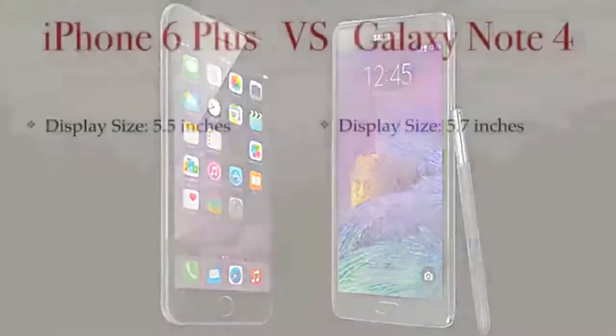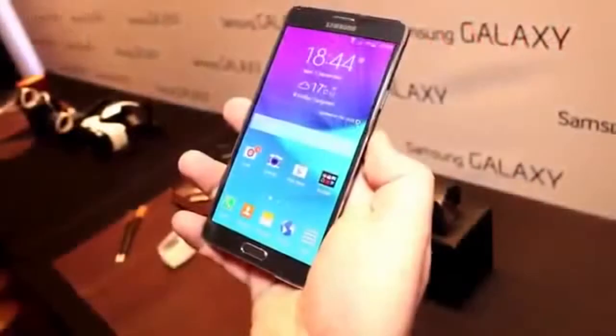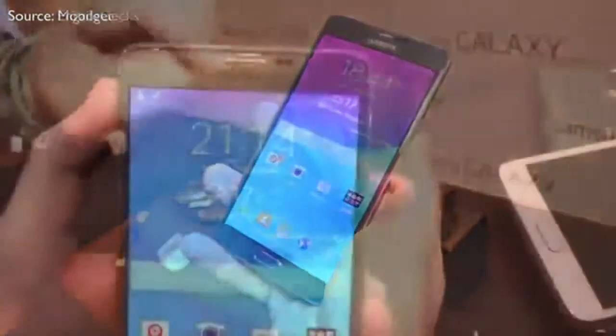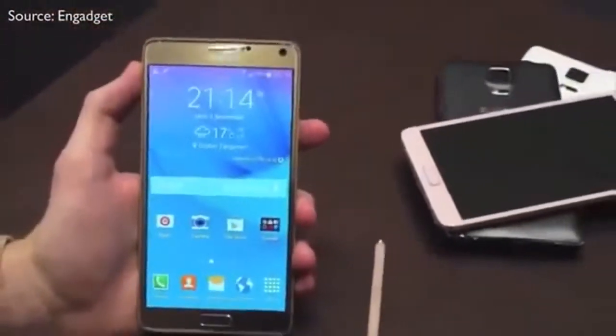So the iPhone 6 has a size of 5.5 inches, meanwhile the Note has a display size of 5.7 inches. So the Note is 0.2 inches above that of the iPhone 6, and that is definitely going to come in handy while watching movies, playing games, browsing the web, and so on.